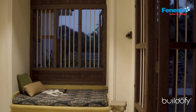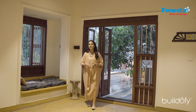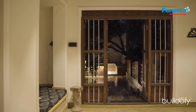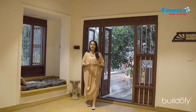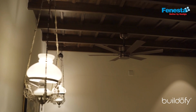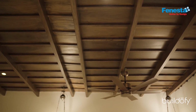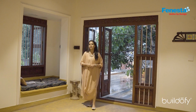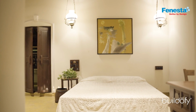My brother's bedroom has a built-in seater against the window that makes for a cozy, restful space that overlooks his tiny home garden. Like in most of the spaces in the rest of the house, the solid wood ceiling is what we've retained, just like the one that you'd see above me. The antique Chettinad chandeliers that we've placed on either side of his bed are something that's hard to miss in this room.